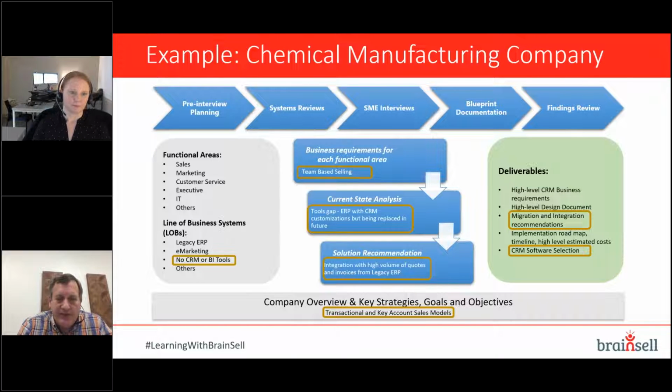So if you'll notice, this is that same matrix that I talked about. We're just filling it in now for this customer. And this is a mid-sized chemical manufacturing company. They're, I think, around $50 million in total revenues, slightly larger than that, if I recall.